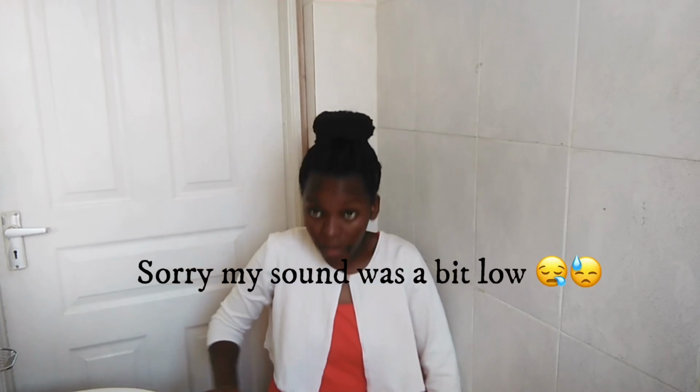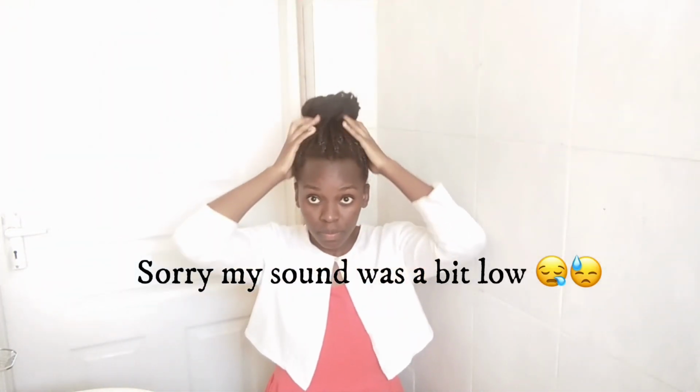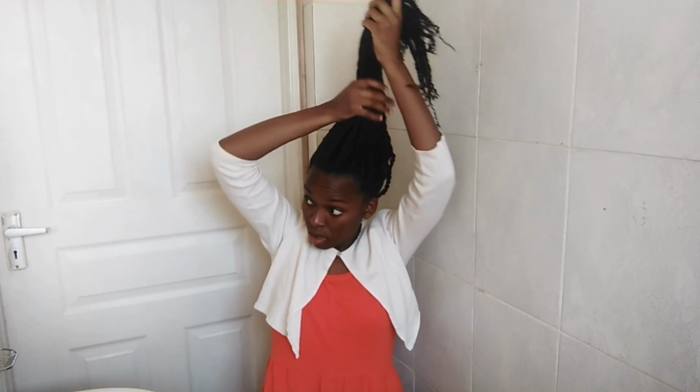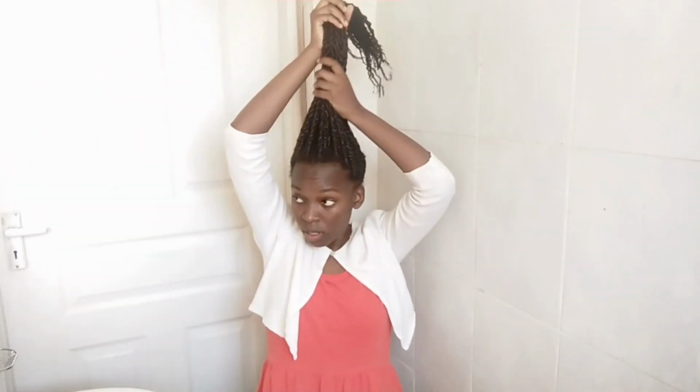I'm going to show you how you're going to create this particular bun. As you can see, we start by unraveling it. Then we're going to make sure that the hair is straight, that every particular strand is straight and aligned to the hair, such that there's no hair left outside for breakage or any kind of manipulation.